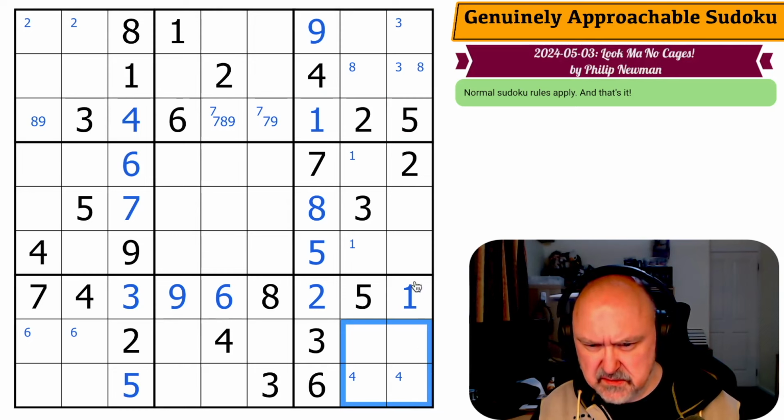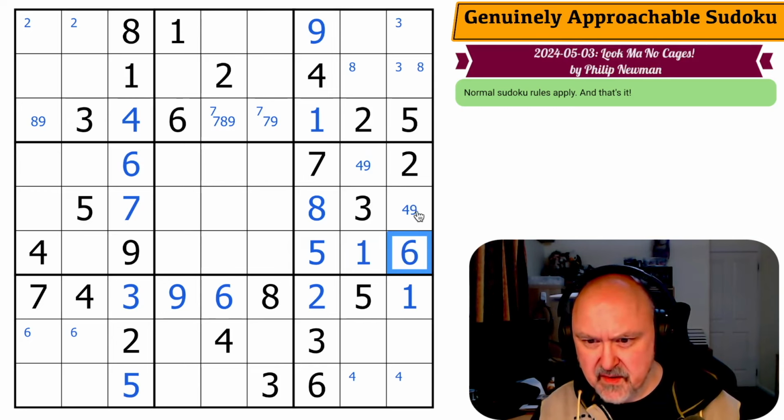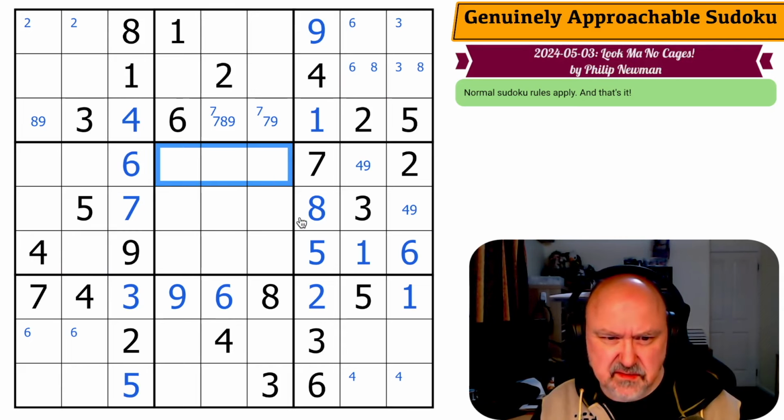Okay. 4 is in one of those two. 6. No, oh, that's a 4, 9 pair. So that's 1 because 4, 9 can't go in there. So that's not the 1. And this is the 6. That means 6 is in one of those two now. This is interesting. Fascinating. So this or 5.